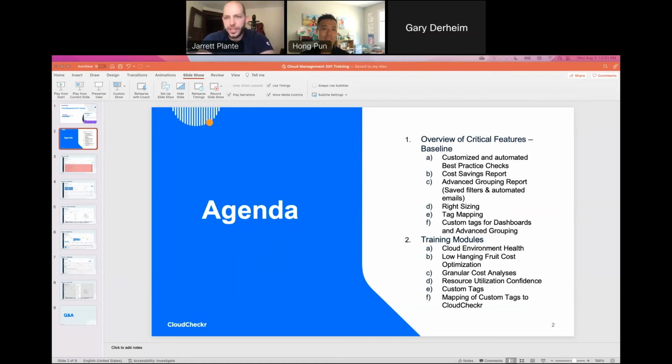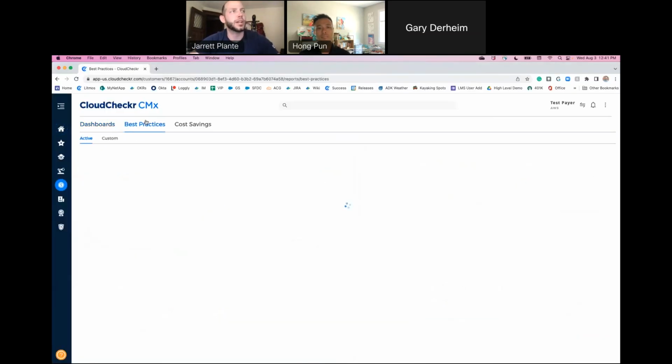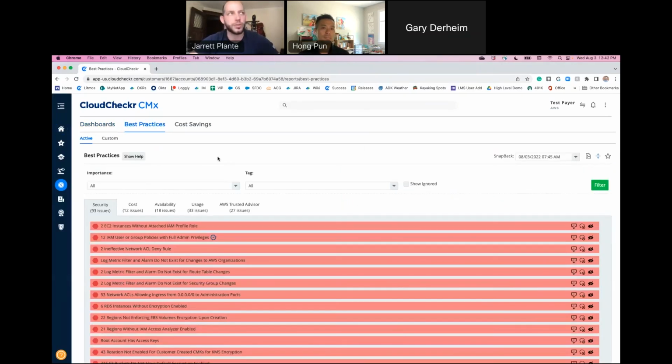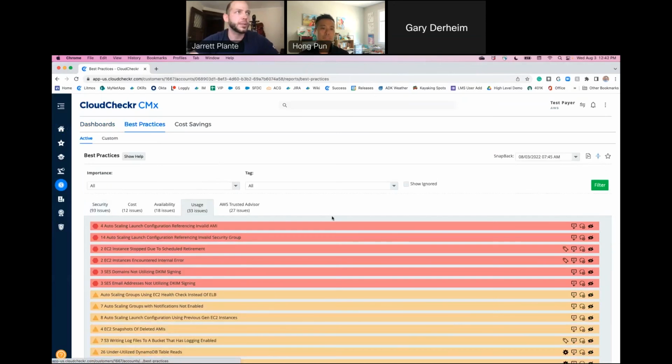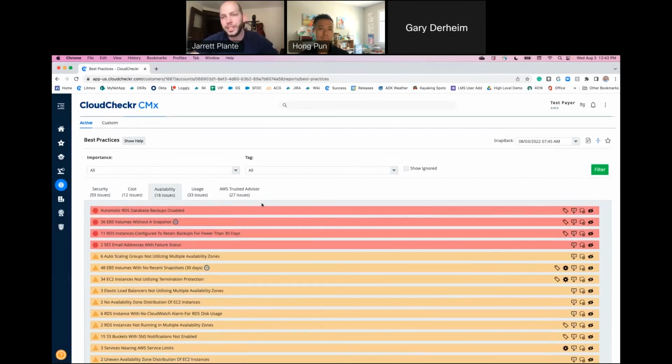The resource utilization is covered by that right sizing that we talked about. And then even within the best practice checks, I guess we didn't dive into them in depth on the other side, but you can find checks not just around cost and security, which were the two we were using as examples, but you can look at different usage best practice checks and different availability checks. So just knowing what's going on with all of the resources that you currently have in your environment can be done by right sizing and also the best practice checks.